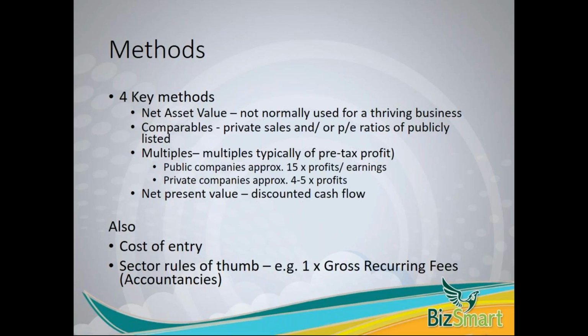The net present value takes into account that side of things, and you basically forecast what your profits, your cash flows will be over time, and then you discount those back to the present day to allow for the time value of money and also the risk element of it not happening.